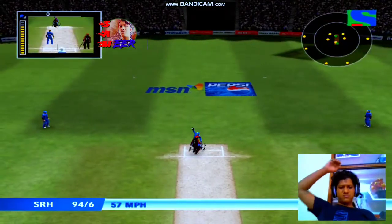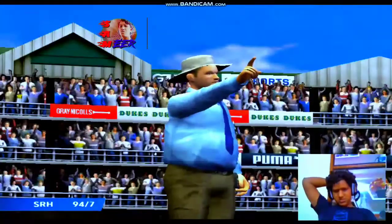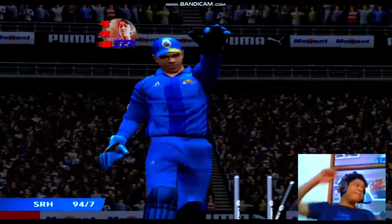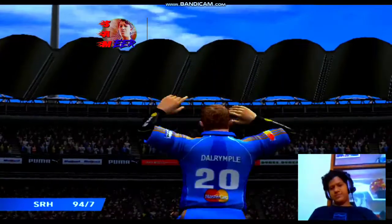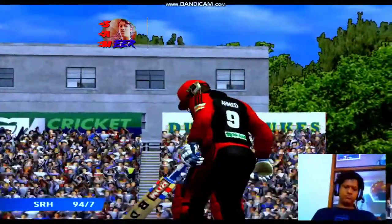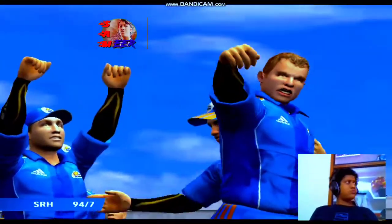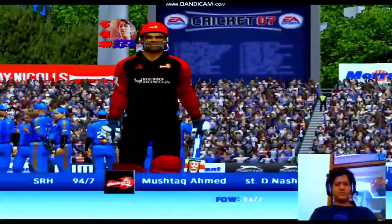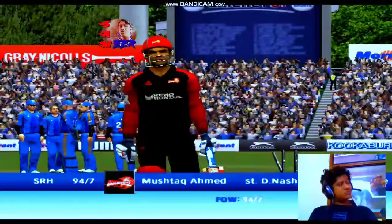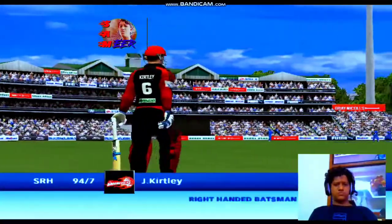Confident appeal. There's a sharp stumping by the wicket-keeper. That was an excellent stumping. He made no mistake, just the glimmer of an opportunity, and slickly taken it. They're through to the tail now and should tie this up quickly. The next man in is Kirtley.